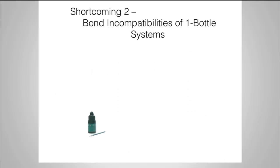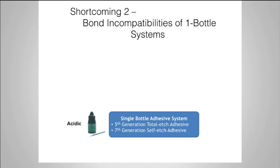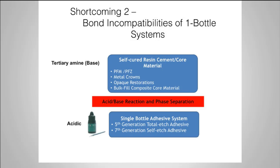Another shortcoming is bond incompatibilities of a single bottle system. This is really tricky. With the single bottle system, we've got 5th or 7th generation, I'm talking both the total etch and the self-etching world. The difficulty lies in the amount of acidic value created by placing a lot of chemistry into one bottle. When we place a lot of chemistry into one bottle and incorporate that into a dual cure world, our compatibility issues are simply not working. And why is that?